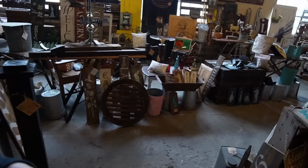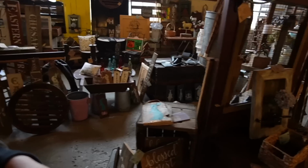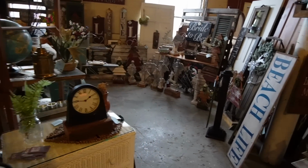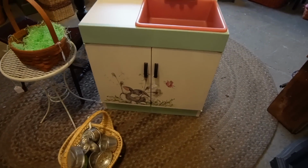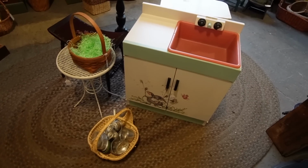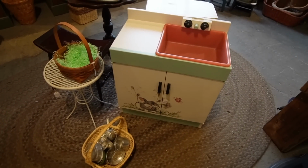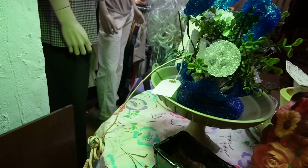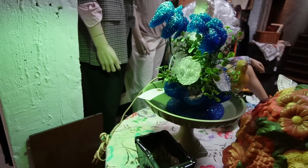This booth has some fun signs and primitives, yard art, that sort of stuff. Not really my thing, but it is very nice. I like the signs. That is just the absolute sweetest. $84. That's adorable. I wonder if they made that. Like a little kitchen set. The bunny is what makes it. Check out this lucite popcorn light for $36. I'm just finding them everywhere now, and I am going to take it with me.